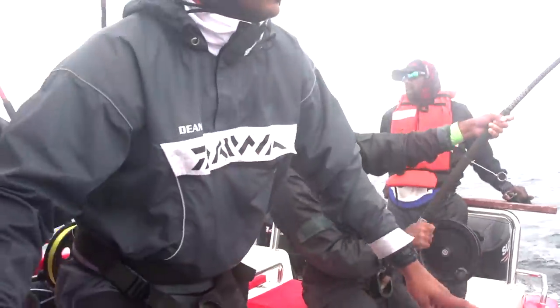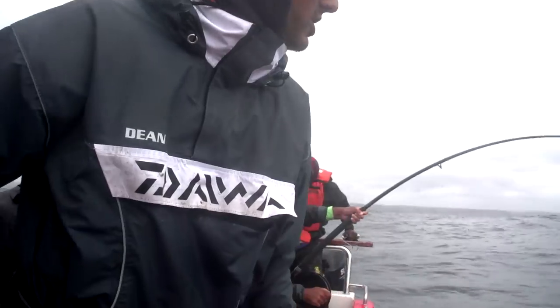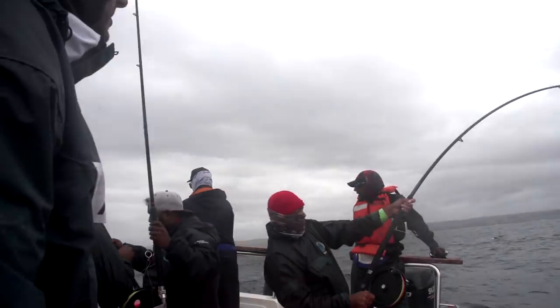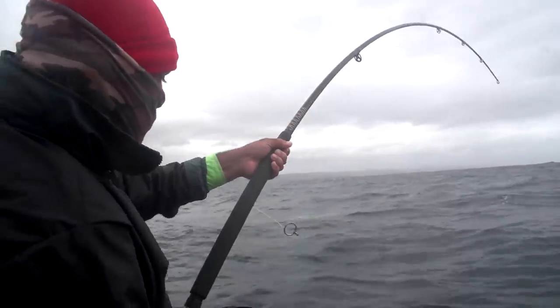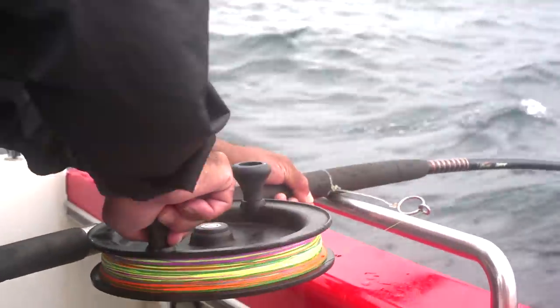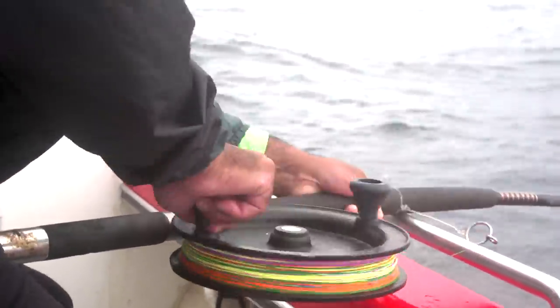Okay guys, so Curlin's on with a good fish. I think it's a copper. Yeah. Is it coming? Yeah, it's coming. As it goes, you wind and then you pull.